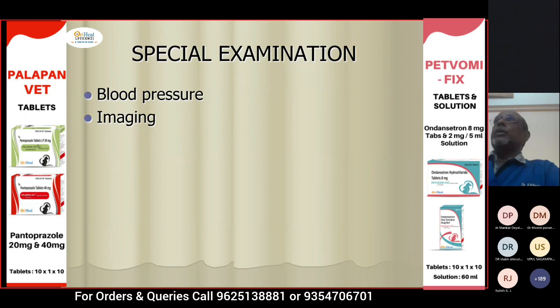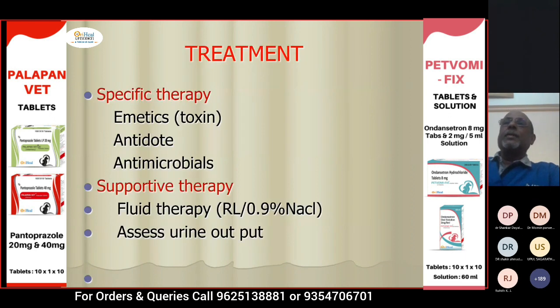Imaging, no doubt about it. Uroliths, the size of the kidney, cysts, all those things you can directly diagnose with imaging and ultrasound. Special examination, again, is very important in diagnosing acute renal failure.